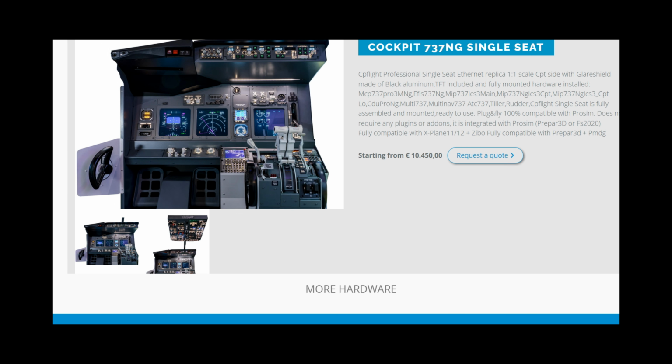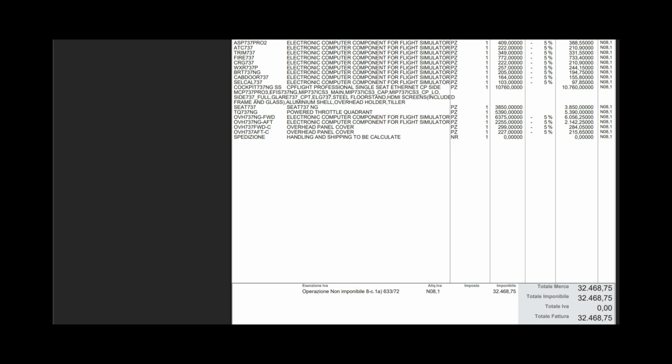So just going with this alone, if you look at the quote, unless you have your own yoke and your own rudder, then you're ready to go. You can get it, and you'll be able to set it up, and you are ready to go. Of course, we still need to talk about the software to run this, but assuming that you have the software, and we'll talk about that software, then you're ready to go. You can start a flight, and you can enjoy it.